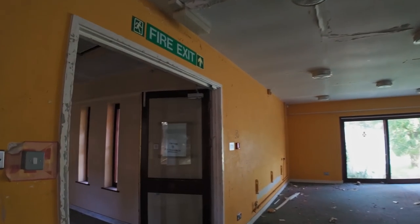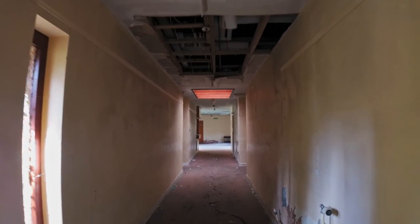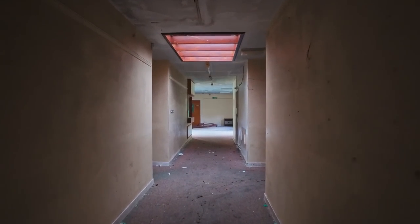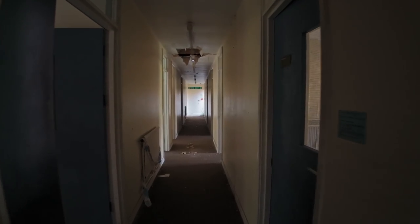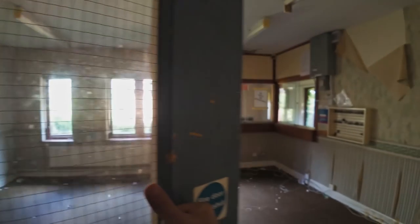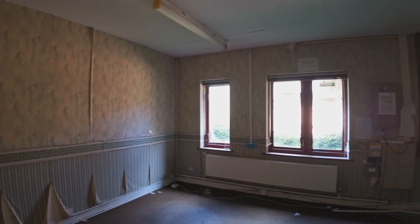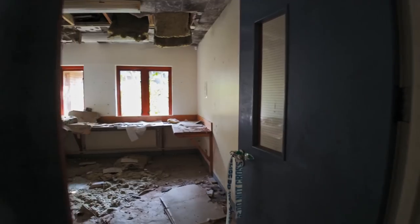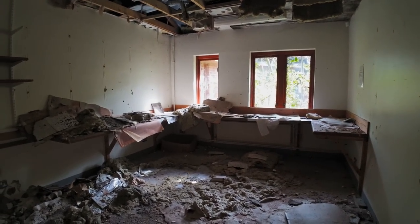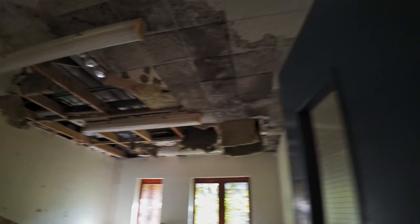Turn me light off. Ah, reception. Reception is. Ah, reception, folks. Make you feel welcome. Oh my god. Wow, this room's gone to shit. Look at that. Ceiling. All coming in.